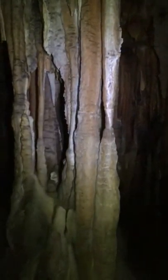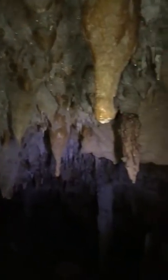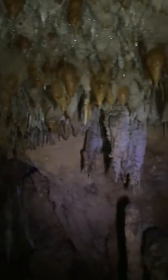Okay, we're on to another part of the cave now, and look how cool this thing is. It just keeps getting better and better. Look at these drapes right here. Look at these ceilings. Oh, I saw a drop of water come down. How crazy cool is this? Look at that. Oh my god, this is cool.